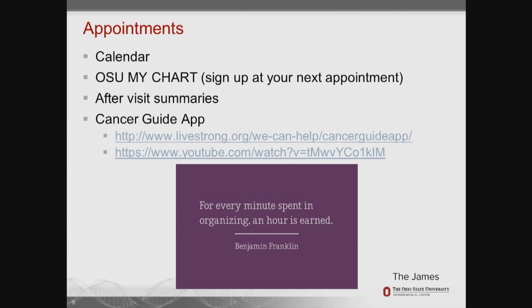It's your name, date of birth. I think you need your medical record number, and then this code, and then you can set up your access to OSU MyChart where you can see all of your appointments, the dates, what times, who they're with. You can use MyChart to see test results, to communicate with your providers if you'd like to use that as an option as well.